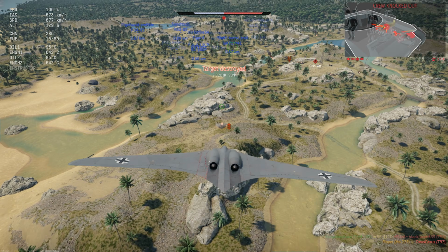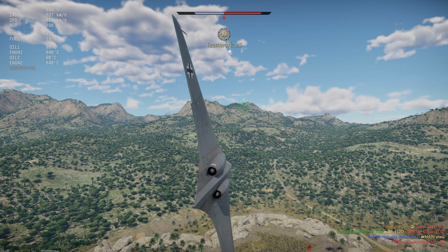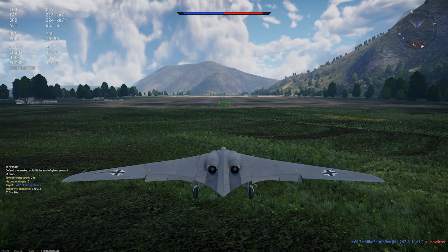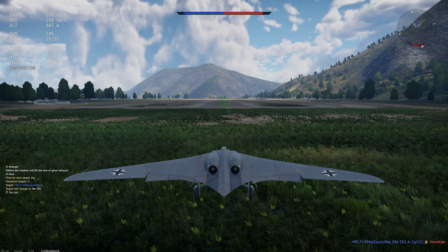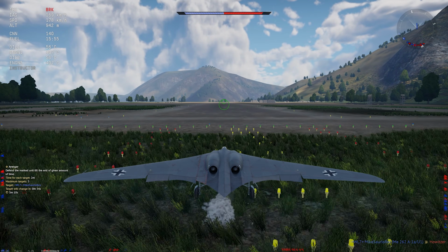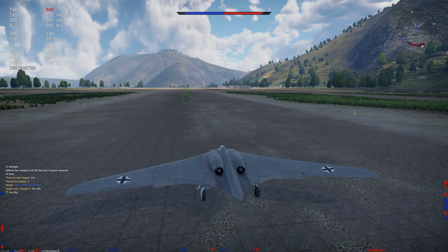Visually, I think the Ho-229 is a beautiful aircraft. The 3D model is very well done, the default paint job looks great, and the fancy invasion skin is pretty badass. I didn't use it in the vid, but there's also an unlockable camouflage paint job if that's more of your style. Landing this plane is something you're going to want to practice at least a couple of times.